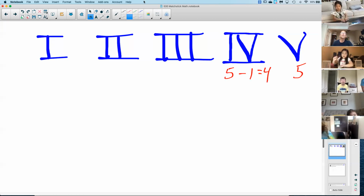And then who knows how to make a 6? Somebody else raised their hand. Doris, what do you think? Valerie, Alice, what do you think? Sabrina, what do you think? How would we make a 6? If 5 is V, how would the Romans have made a 6? Raymond, go for it.